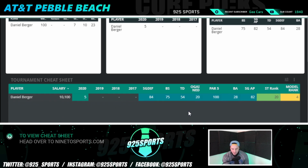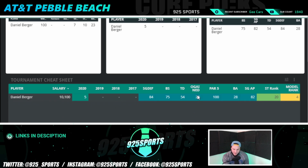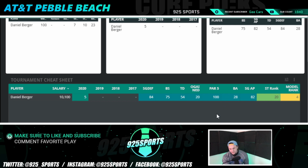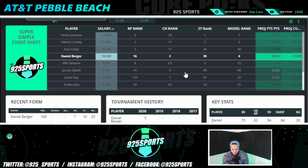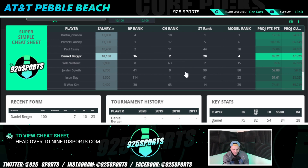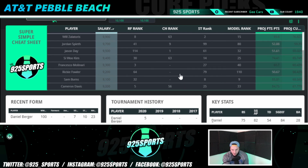Only a top 20 stat rank, though, that's kind of the worry there. But he has been hitting fairways, making greens, not making that many bogeys. So he's a guy that I expect to make the cut. Had a top 5 finish here last year. And then Wilson Torres, I think he's going to be a fine GPP play. If you guys want to roll with him, you can do that. I'm perfectly fine with that.